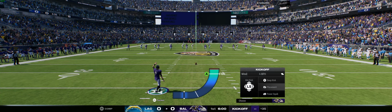I think this defense was resigned to giving up 3 points on the opening series. Instead, well, they got the chance to deny them anything, and boy, did they ever attack it. They'll get this drive started. 1st and 10.